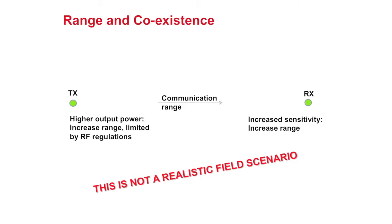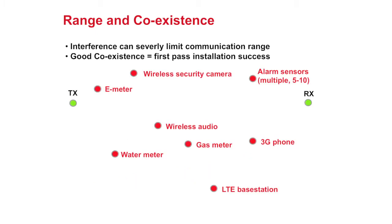In real life, you will have interference. Interference can severely limit communication range of your system. To successfully operate in a hostile RF environment, you need really good coexisting properties. This translates to first-pass installation success. The coexisting properties of a device is defined by the selectivity and blocking performance.